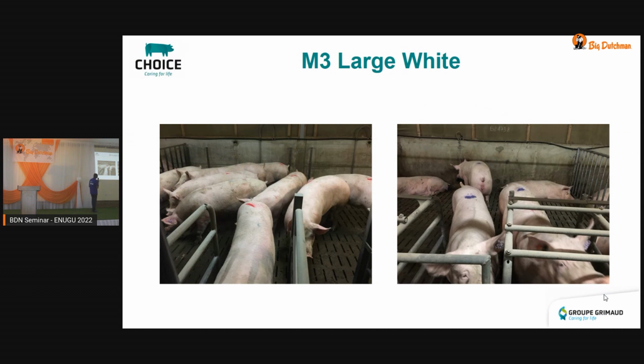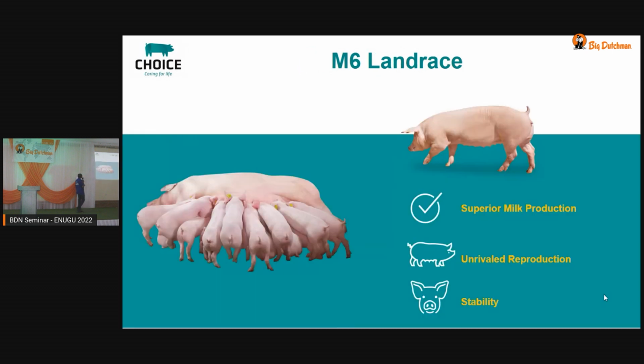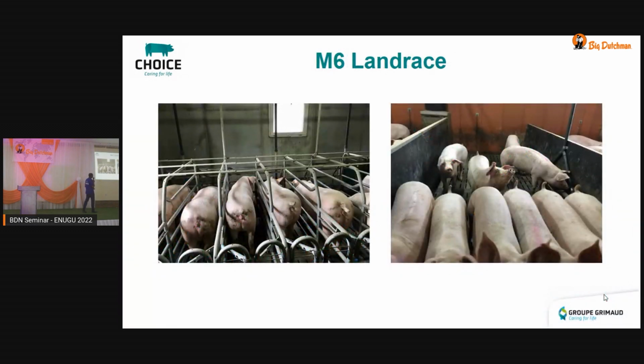These are pictures of large white M3 gilts. The Landrace, as I said earlier, with all the characteristics. These are Landrace M6 gilts. You see the ears of the Landrace characteristics.